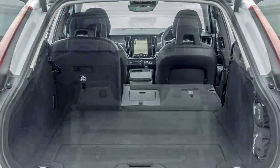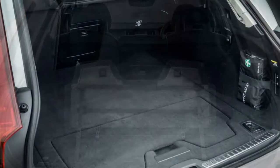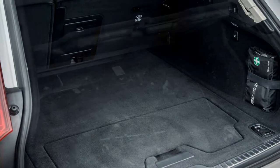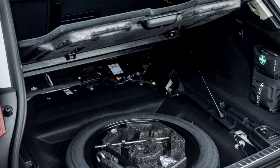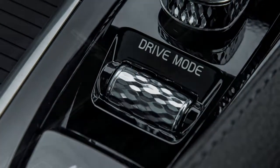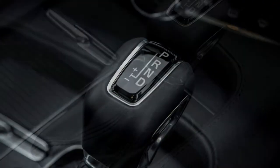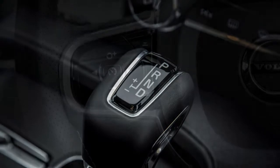Even on optional air suspension, the Volvo struggles to maintain its composure over large bumps or potholes as effectively as its rivals. Superb interior and seats. One of the highlights of the Volvo V90 cross-country is the sumptuous interior and squashy, supportive seats, some of the most comfortable we've ever experienced in a car.